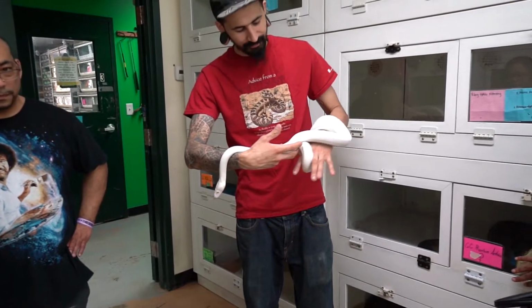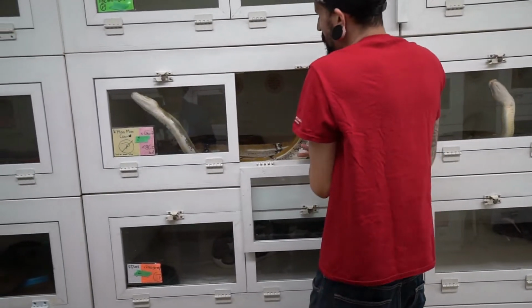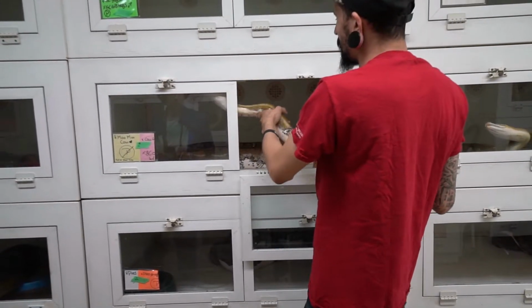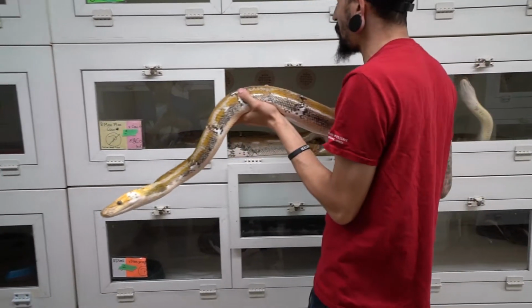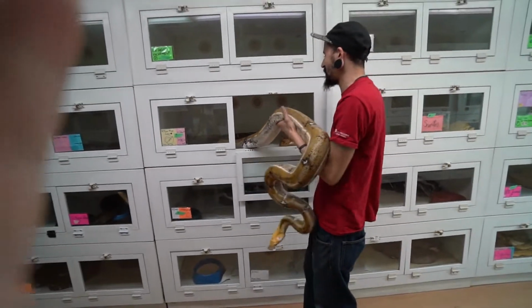And this is called Moo, which that's her name, and that's the name of the morph as well. It's called a Moo reticulated python. When we first produced this Moo, we had someone offer us almost $100,000 wanting to buy her from us. Wow. And we actually turned them down.